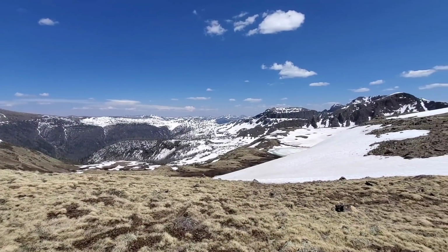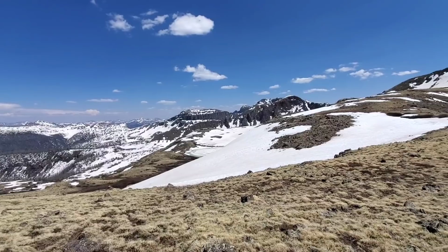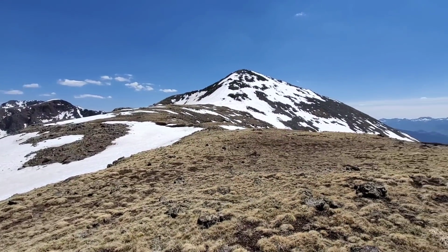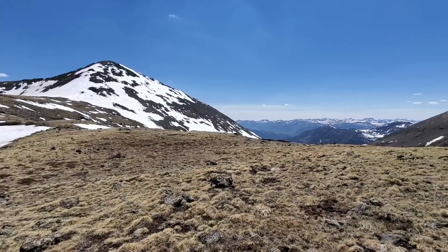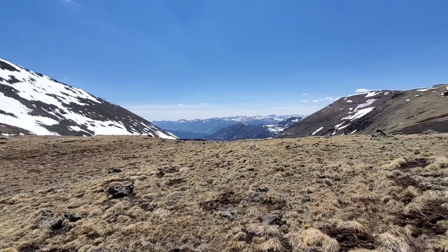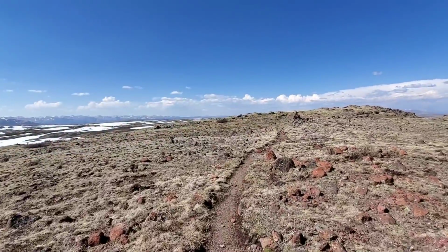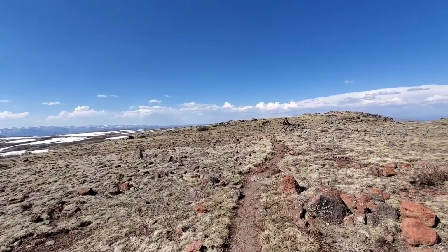Top of another mountain pass. Yeah. What a welcome sight.